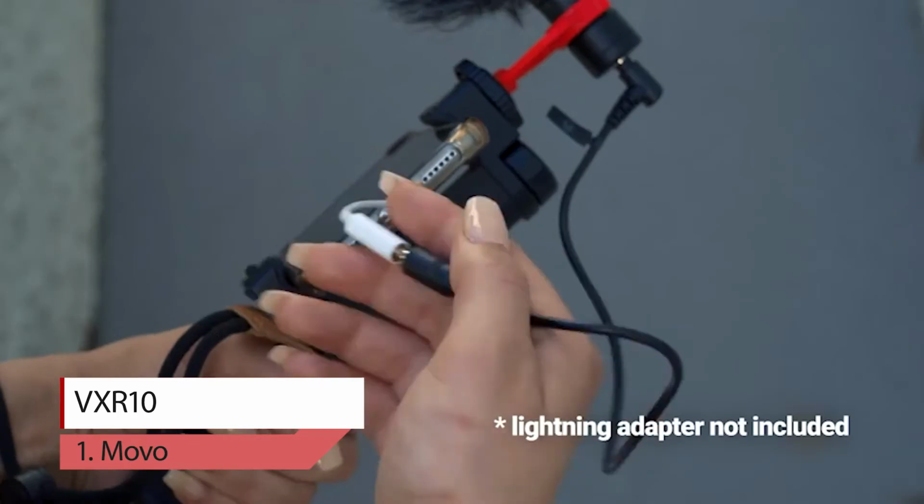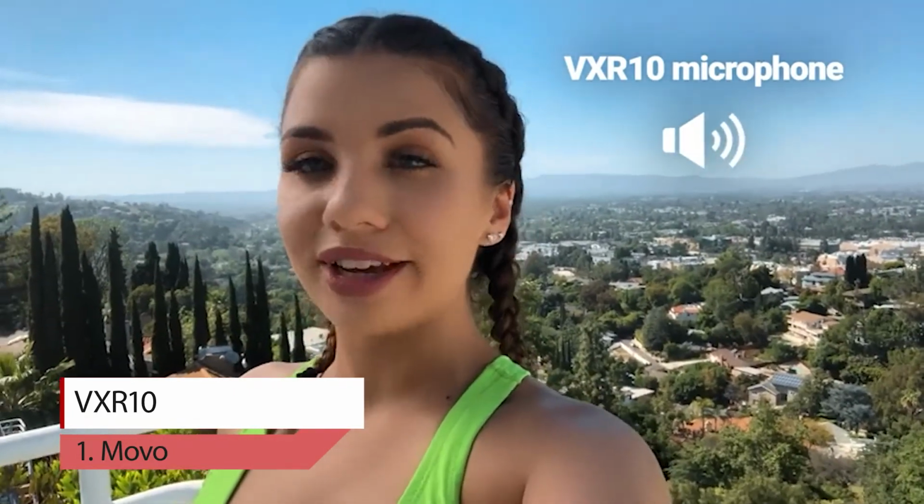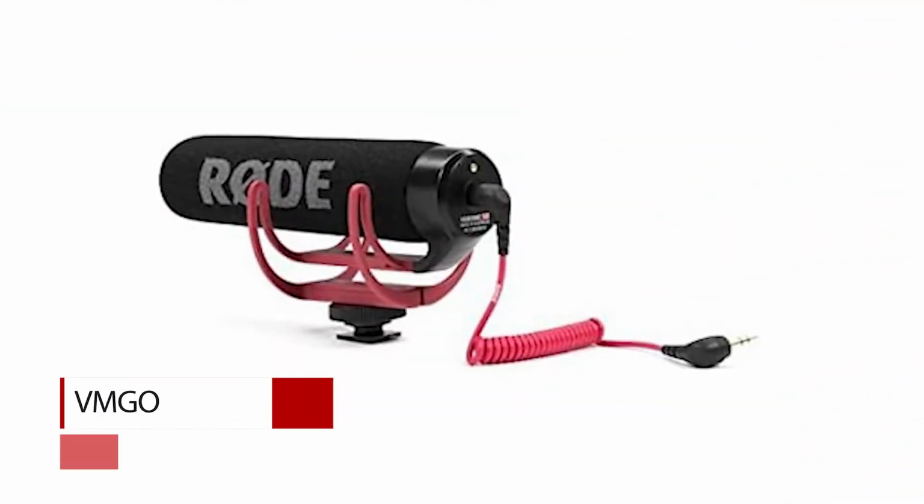Whether you're making a short film or shooting the latest vlog on Venice Beach, the VX R10 will deliver clean, crisp audio every time. Number 2.